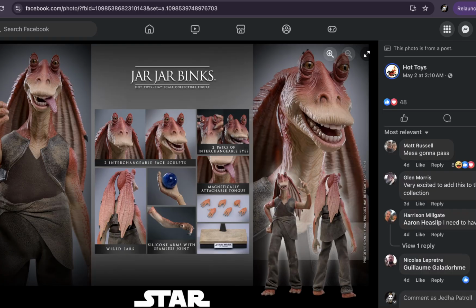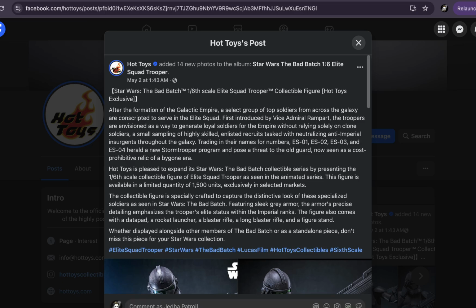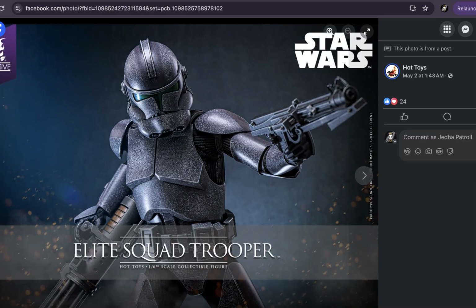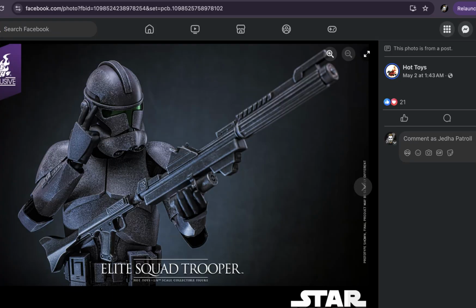No doubt about it. Now, one I will not be adding to the collection, and this is going to shock you guys, is this Elite Squad Trooper. I'm not adding this, at least not at this stage. In fact, I don't see the point. I've got the Bad Batch. They're complete. I've got the whole squad. Happy with that. Do I need the Elite Squad Trooper? No, I don't.